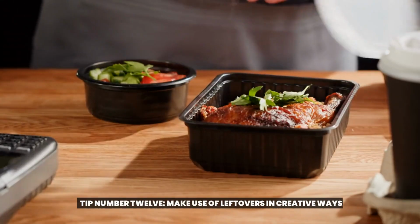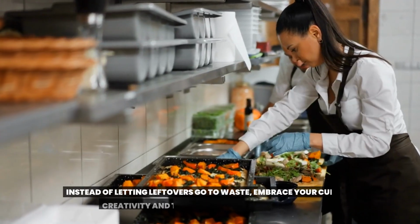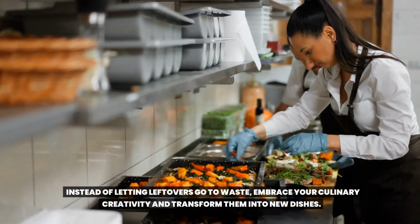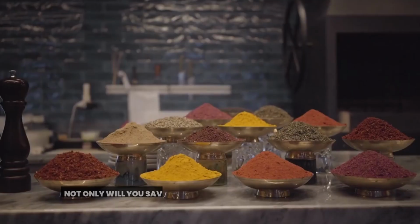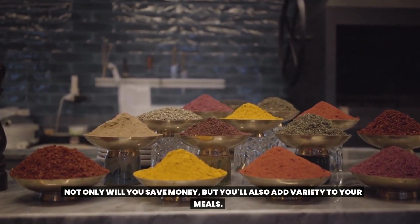Tip number 12, make use of leftovers in creative ways. Instead of letting leftovers go to waste, embrace your culinary creativity and transform them into new dishes. With a bit of imagination, you can turn yesterday's meal into today's delicious creation. Not only will you save money, but you'll also add variety to your meals.